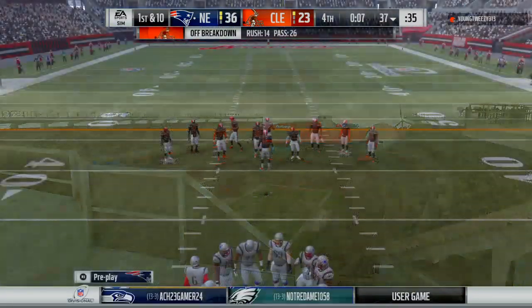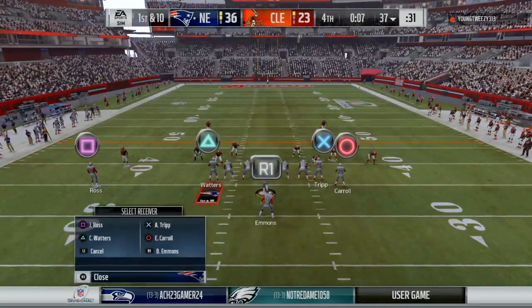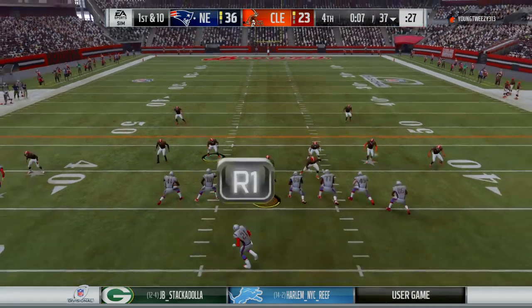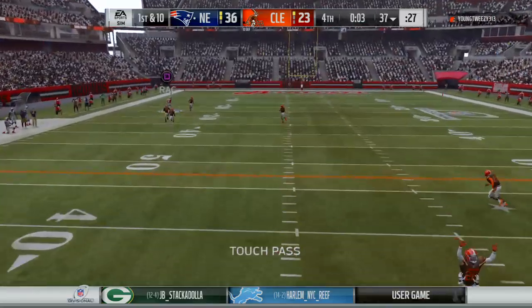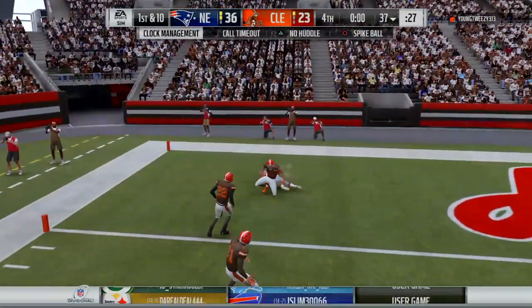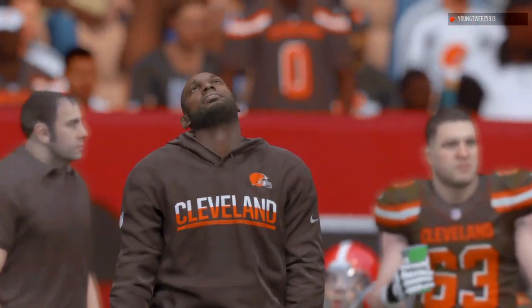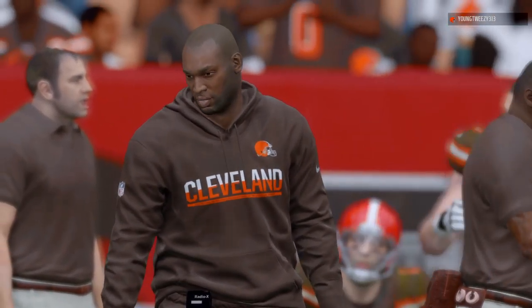And now, look at the clock. Only 7 seconds remain. Line of scrimmage, the 37 on 1st and 10. Interesting. Mahomes wants to throw it. Trying to lay one up deep. And it's incomplete. They're still throwing to the very end. But now this game is over. And they're moving on to the conference championship.